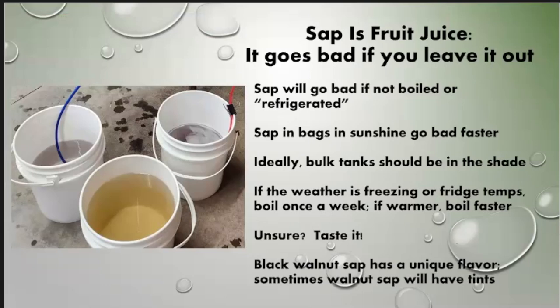This is interesting. This is this season. This is my 3/16 line, and it had a very brownish tint to it. My first run, actually my first couple runs, the ones I had on the vacuum tubing on the backside of the hill, these were mostly yard trees. These are all forest trees. Had this odd charcoal tint to them. No idea why. It's just how it turned out.